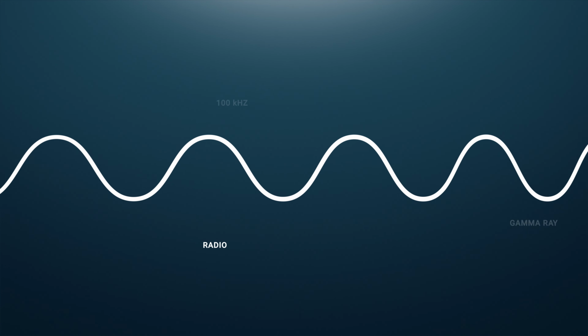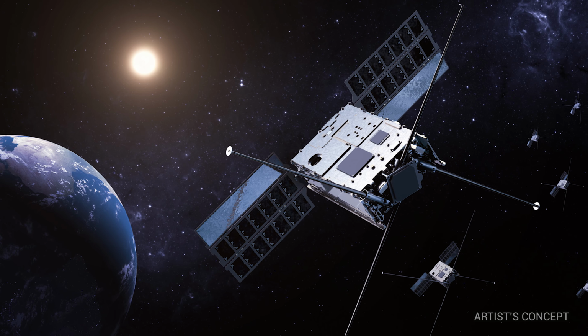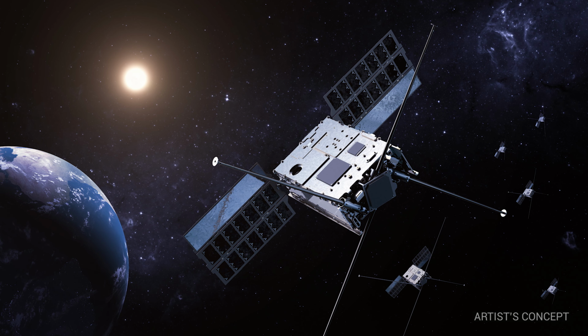The challenge we face with SunRISE is we want to image radio waves from frequencies of around 100 kilohertz to 20 megahertz. And in order to form a good image at those frequencies, we'd need a telescope that's something like 10 kilometers across. And we could get above Earth and into orbit to be able to see these radio waves clearly. Unfortunately, we don't know how to build 10-kilometer long structures in space yet.